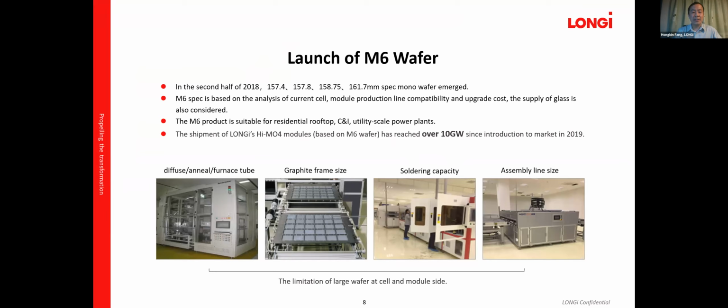M6 has been ramped up very successfully. Since we introduced M6 in the market last year, 2019, we have shipped more than 10 gigawatts of HMO4 modules, which is based on the M6 wafer.